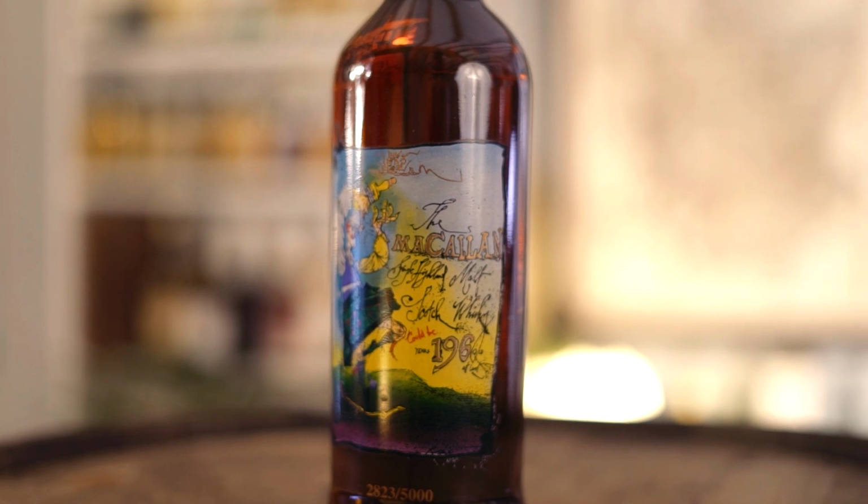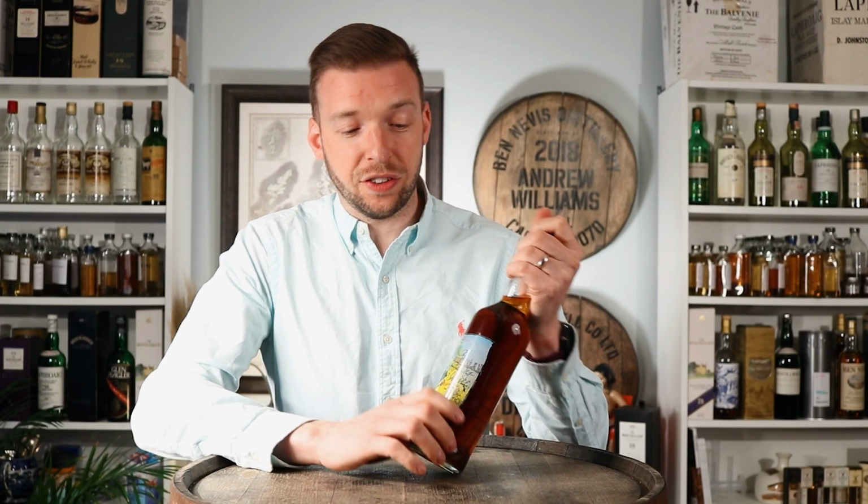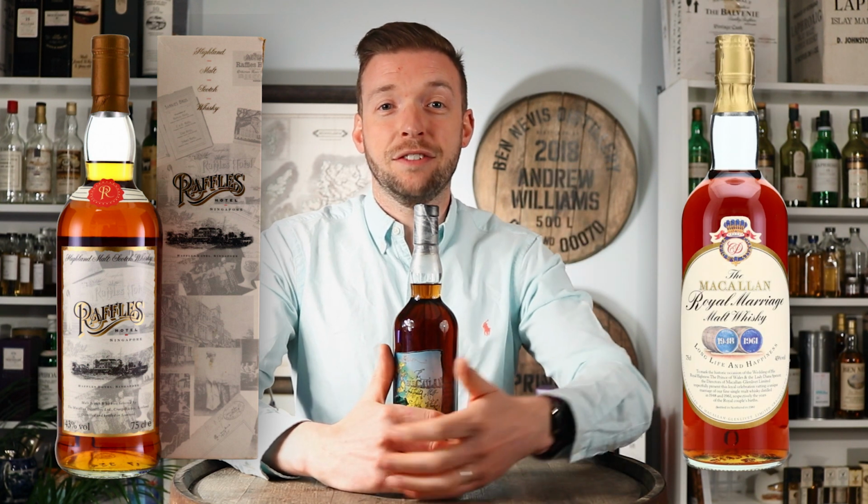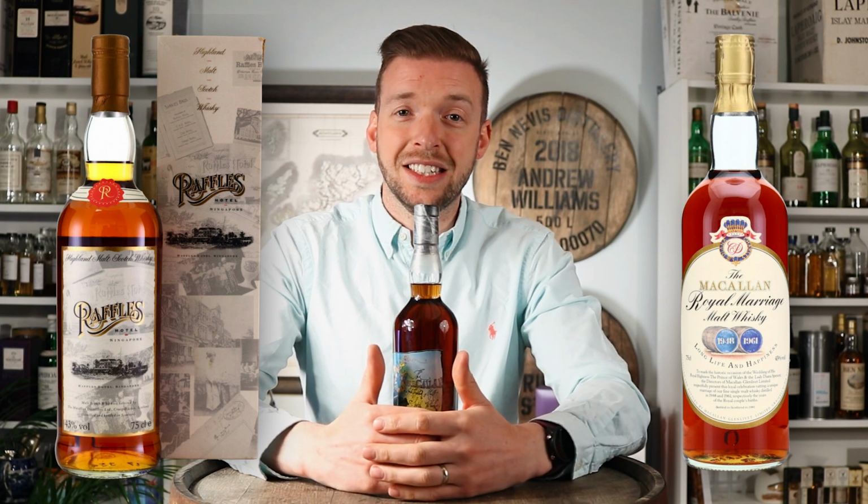So it's one of a number of ventures that Macallan did with commercial partners to produce these no age statement bottlings. And these are sort of like commercial marketing pieces, really. So they did this one here, which is the Macallan for the Raffles Hotel in Singapore. And then we've also got this one here, which is what they did for Charles and Diana's wedding in 1981.